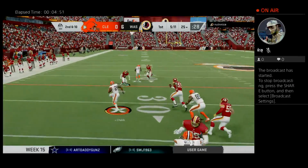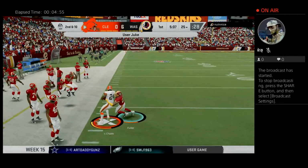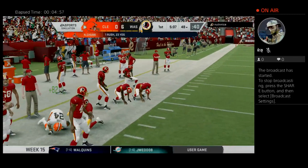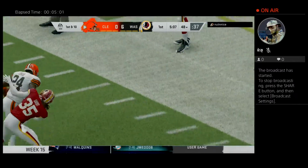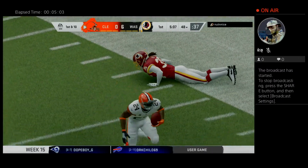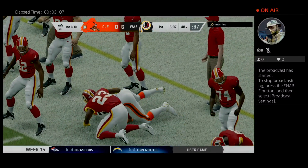A first carry now for Nick Chubb. Fighting his way through contact. 23 yards the pickup there. A lot of running backs, a little bit of a disadvantage when you start talking MVP. Might not be the case this year. You think he's got a shot, don't you? I do. I think he's got more than a shot.